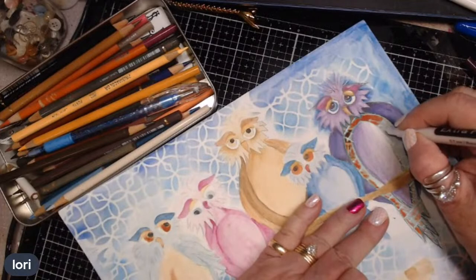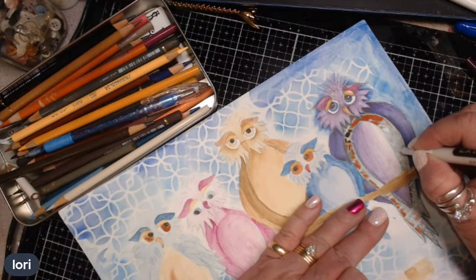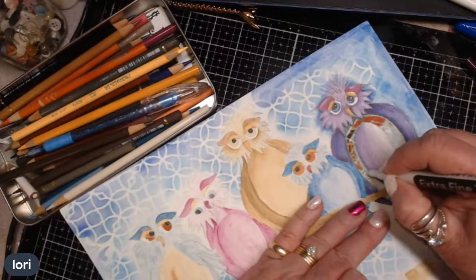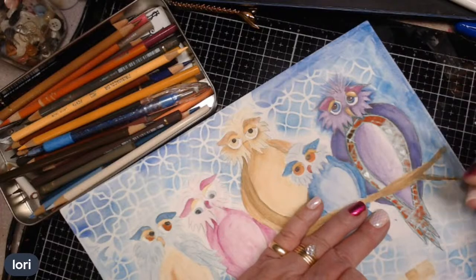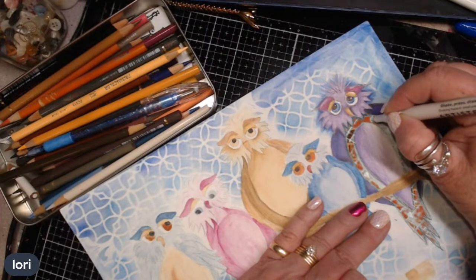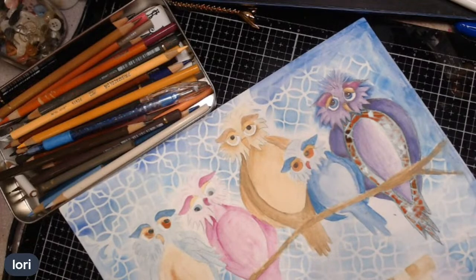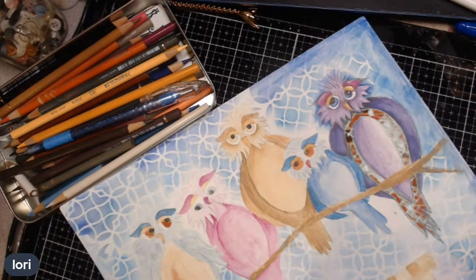I'm going to put some little random hearts in here. In white. Put one down here. One up here. Let me find, I thought I had a not a Sharpie, I might have put it away. I can get it out. A Posca, black Posca.